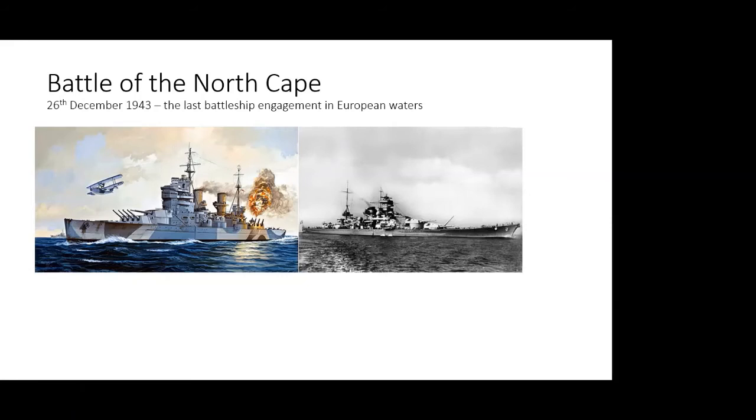The Kriegsmarine comprised KMS Scharnhorst, there on the right, and five destroyers, and her commander was Admiral Erich Bey. The Royal Navy had HMS Duke of York, one heavy cruiser, four light cruisers, and nine destroyers, commanded by Admiral Sir Bruce Fraser. There were two convoys, one going to Murmansk and one coming back from Murmansk.